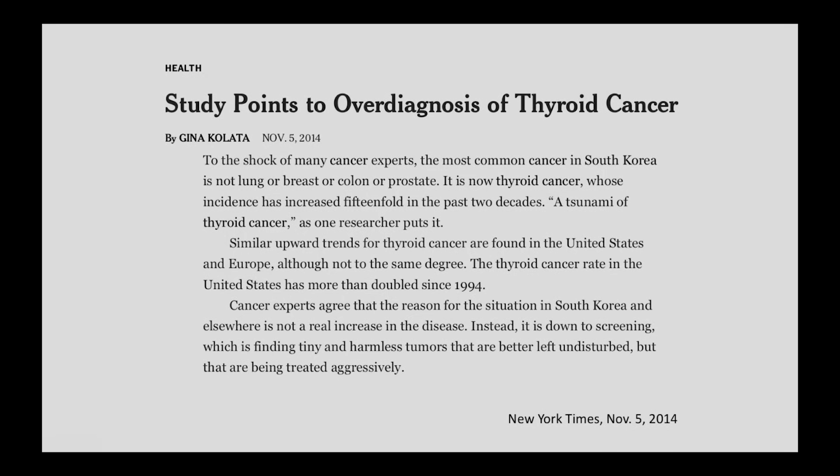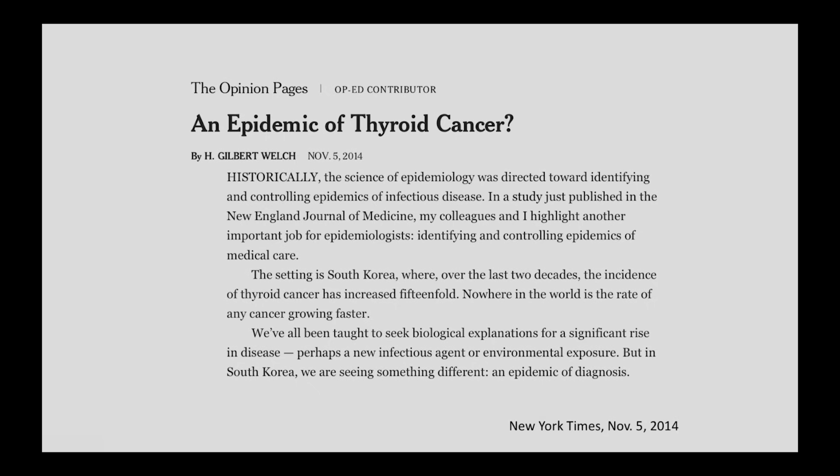Here in the New York Times in 2014, front page article, study points to the overdiagnosis of thyroid cancer. And then an op-ed written by an internal medicine doctor at Dartmouth at the time: is this truly an epidemic of thyroid cancer? So we're seeing something different. It's not a significant rise in disease because of a new infectious agent or environmental exposure. It's an epidemic of diagnosis.